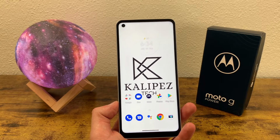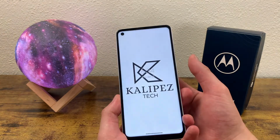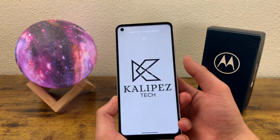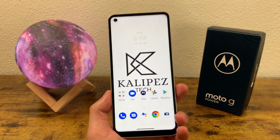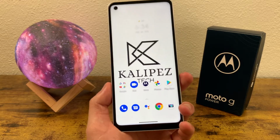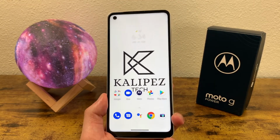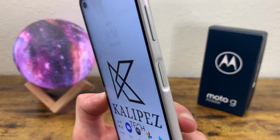So let's give the fingerprint scanner a try and see how well it works. There we go, one more time. And there we go. As you can see, it's real fast and responsive, and I will say the button feels really solid. There are lots of phones with fingerprint scanners on the power key where the button just feels kind of flimsy, but this one feels real nice and sturdy, definitely real high quality.